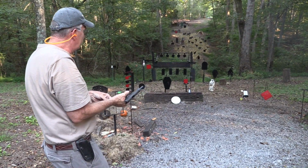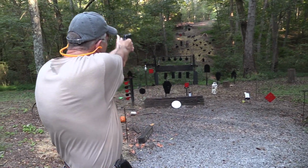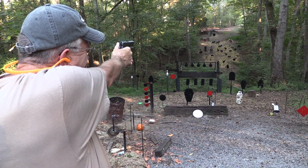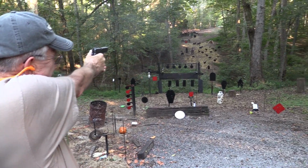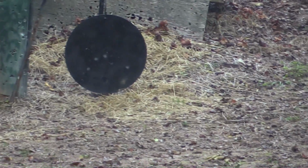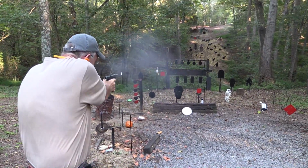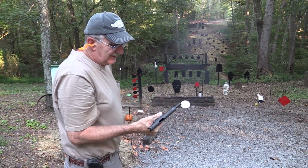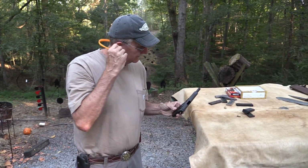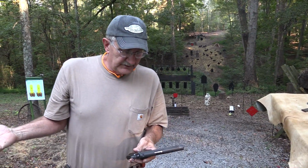Okay, one more magazine. What do you want me to do with it? Huh? Gotta put one on the gong. Oh, did I hit it? There we go. One on the gong, and let's just punch the coffin a few times. There we go. Yeah, great IPSC gun, huh? USPSA. Oh man, cool gun. Again, it's not my carry gun.